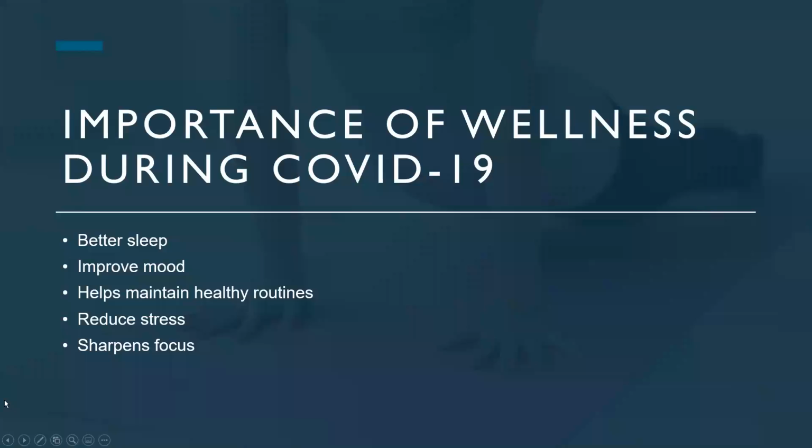Okay, and we're going to start off today by talking about the importance of wellness during COVID-19. So many of us may be experiencing some increased stress. So wellness is very important. It can help with our sleep patterns and improve our mood. It can also help maintain healthy routines, which are important if our schedules have been kind of uprooted a little bit because of COVID. It also reduces stress and sharpens focus.